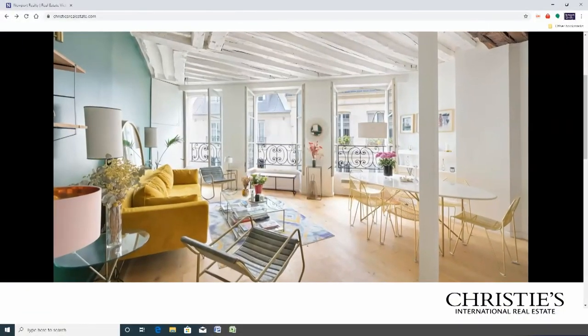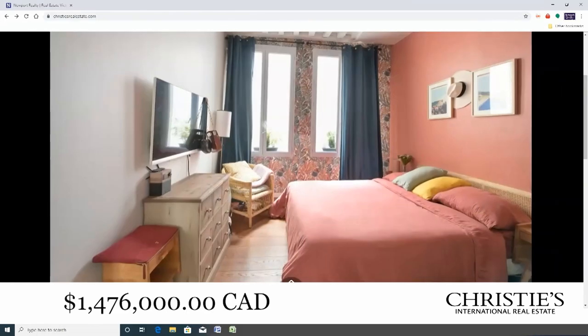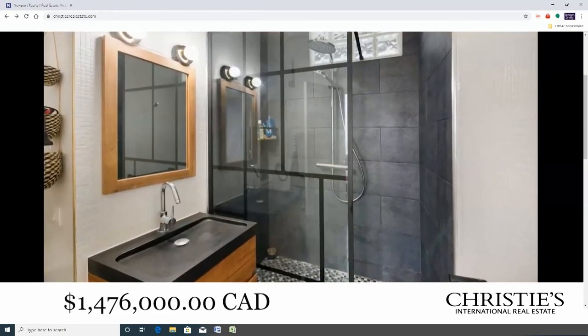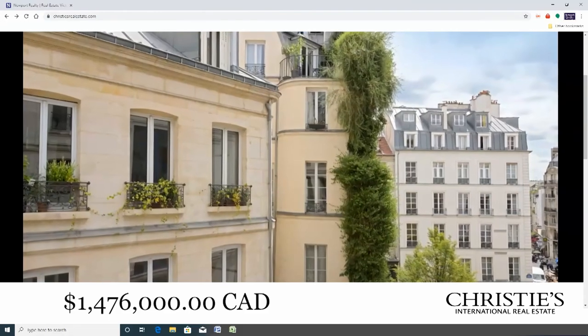This bright apartment is on the third floor of a fine mid-19th century building. It includes a main room with three windows. It also features exposed beams, an open plan kitchen, and a bedroom overlooking a courtyard. It doesn't have an elevator, but has been tastefully renovated.